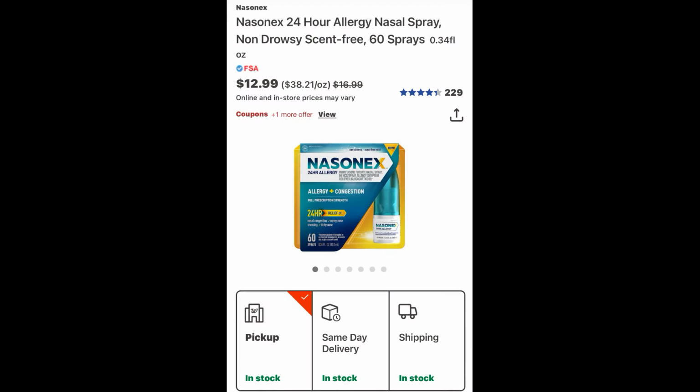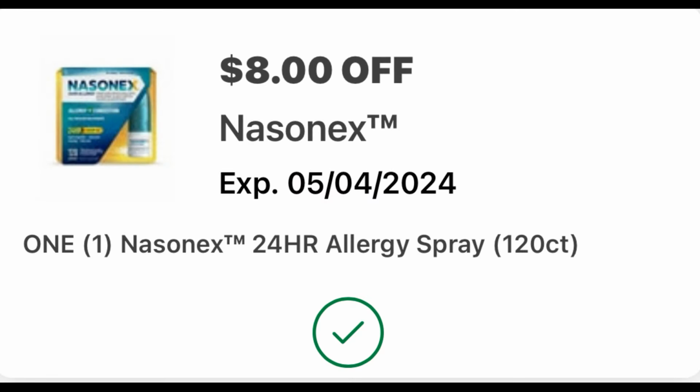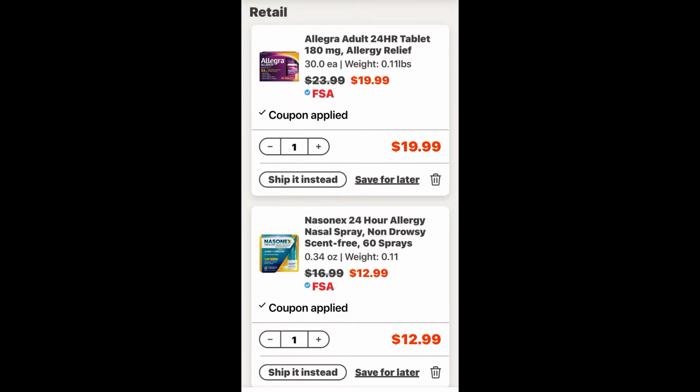Next up, I'm also going to grab this Nasonex 24-hour allergy nasal spray. It is the 60 sprays. It is regular $16.99, and it is on sale for $12.99. And we have an $8 digital coupon that is attaching to this one for whatever reason. So that is going to make it just $4.99. And those two items are the only items that I grabbed for this transaction.